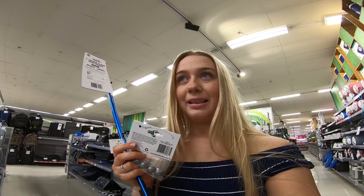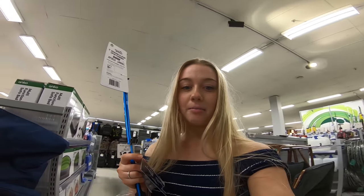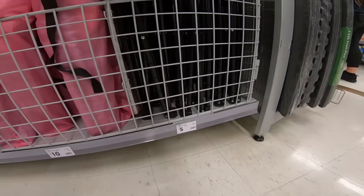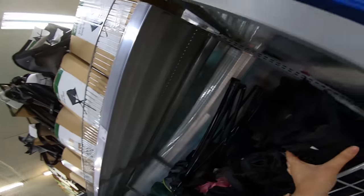$17.25. So I have a little bit to spend. So I might be able to buy a chair. And I don't think Nick's gonna come up with that idea because comfort is key in these challenges. $5, you beaut. Okay, let's get one of these.